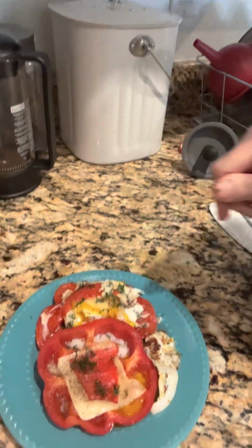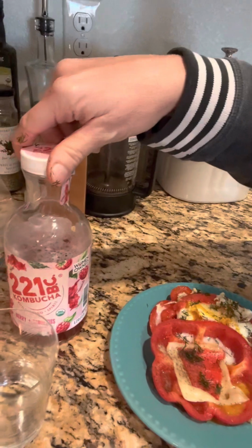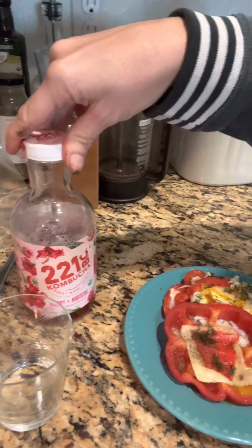And there we go. What I like to add is either kefir or kombucha with my drink. And I get all those probiotics, and it's delicious. Now let's try it. Okay, so I'm starting to plate up my dish, and I realize I want more dill.